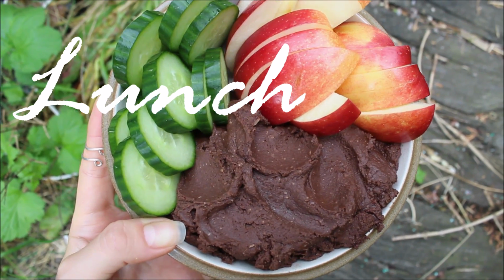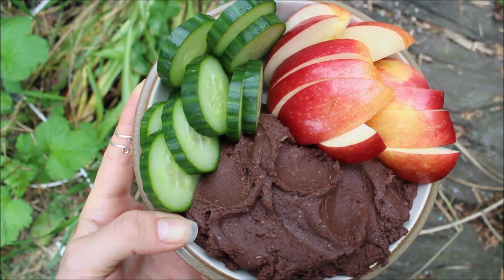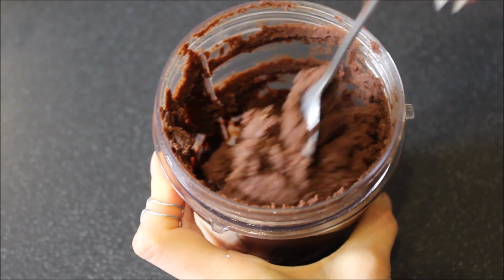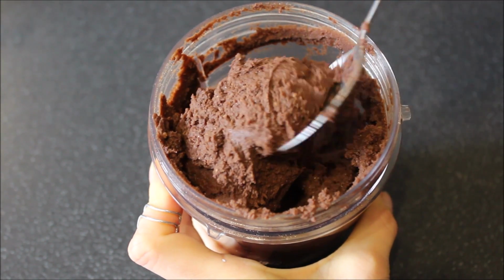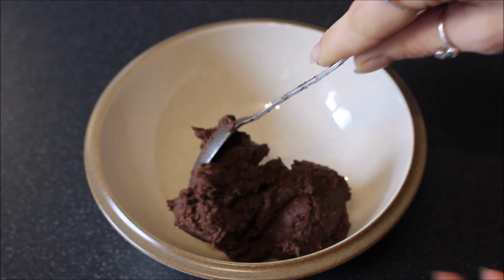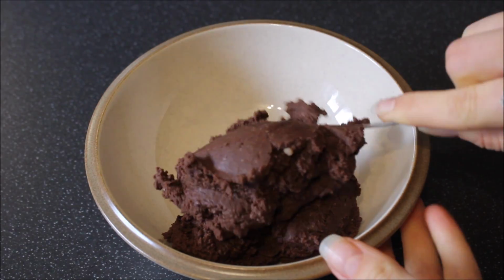Moving on to lunch, I was so ready for my serving of chocolate of the day, so I decided to make my double chocolate chunk cookie dough. I will leave the link to the recipe right here on the screen and down below. So essentially, I just made my cookie dough and I excluded the dark chocolate on the top of it.